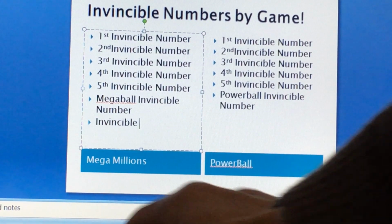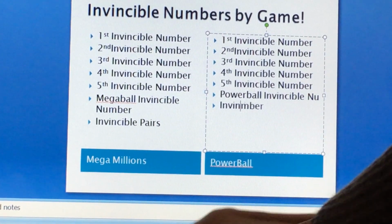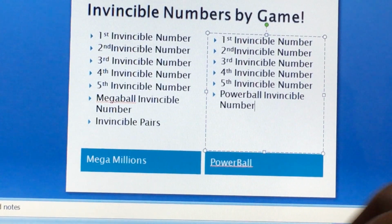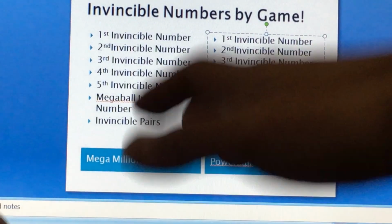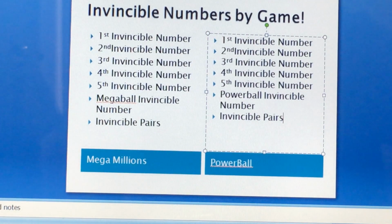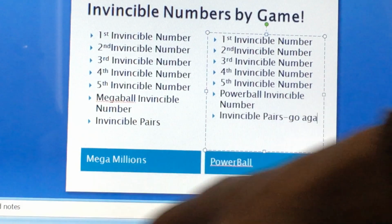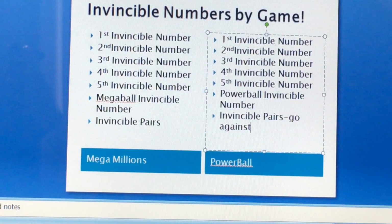Now, you can add one more thing to this list, the Invincible pairs. I'm going to add it to the chart. Sorry about that, Invincible numbers and Invincible pair. So Invincible pair are also a good system. You can see what the Invincible pairs are for each game, or if it got drawn. Sometimes you want to go against the Invincible pairs. That's the only option you want to do with the Invincible pair.